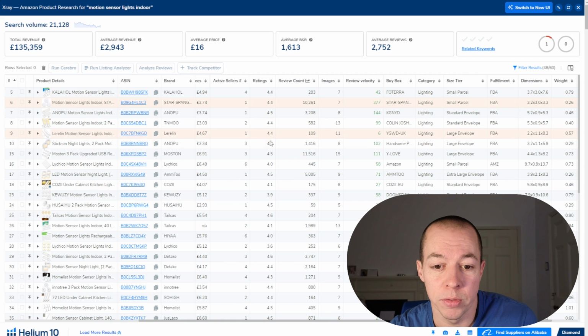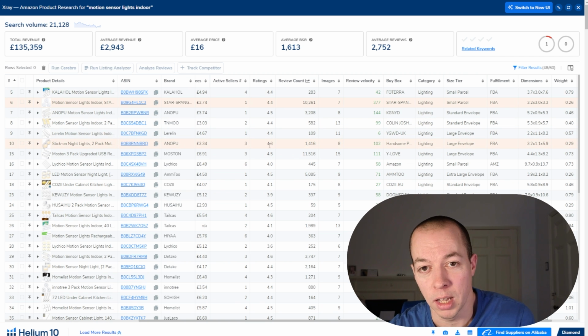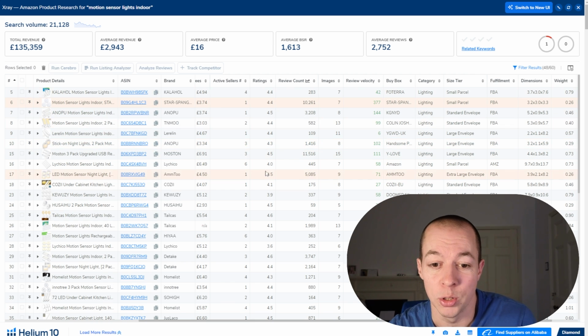So no one's averaging 5 stars. To average 5 stars, you need to get 4.8 or above. And if you're in a niche where there's lots of people with 5 stars, they can be difficult to compete with, as when you launch a product, maintaining a 5-star average is very, very difficult. So we like to see niches where everyone's averaging 4.5 or 4 stars, just like this niche, as you'll look just like everyone else, and you're not going to have to struggle to maintain that rating.